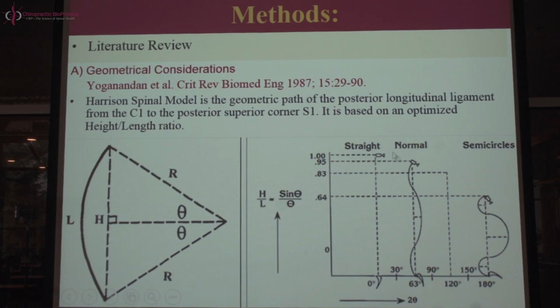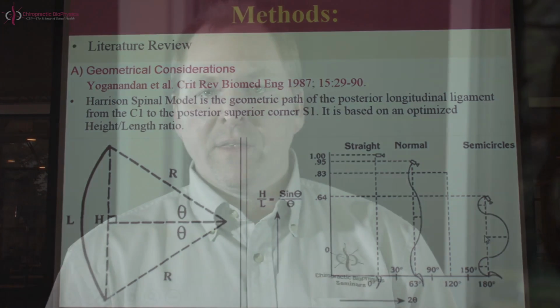Let's propose a 0.94 to 0.96 range as within normal limits. And then, a couple little examples here. The straight spine, perfectly straight, no sagittal plane curves, would be a 1.0 height over length index. And then very, very large hyperkyphotic and hyperlordotic sagittal plane curves would be really small in its height over length index.